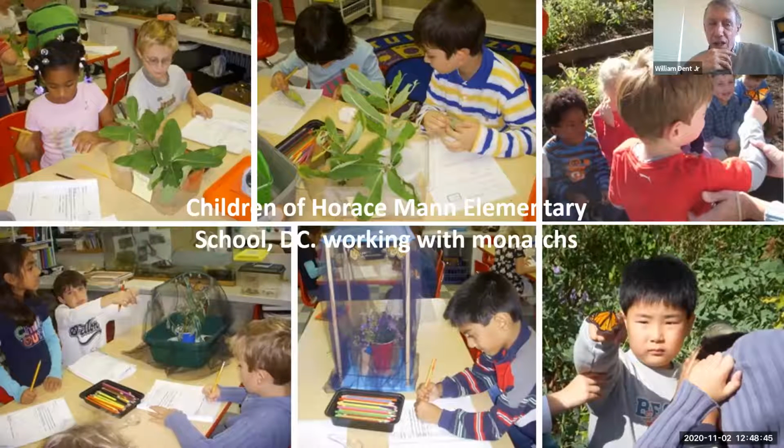So we use our Monarch-based lesson plans for hands-on STEM learning. So that's the second part of the program. First, the habitat restoration, then reinforcing the STEM learning. Here the children are keeping journals. They're actually watching the monarch larvae go through their various instars, and they can see the formation of the chrysalis, the metamorphosis, and then finally, lower left and upper right-hand corner, the children get to release the adult butterflies that emerge. And it's quite a memorable experience.